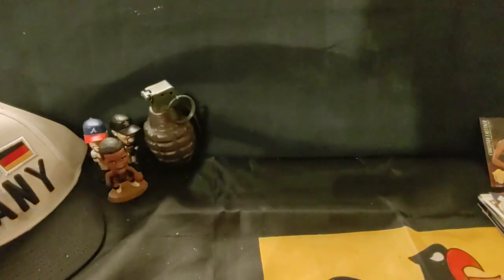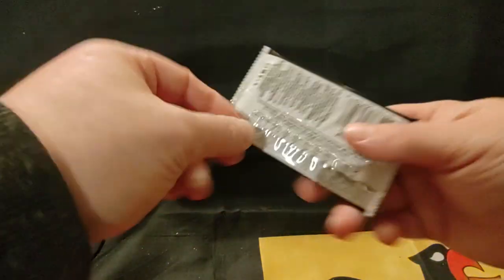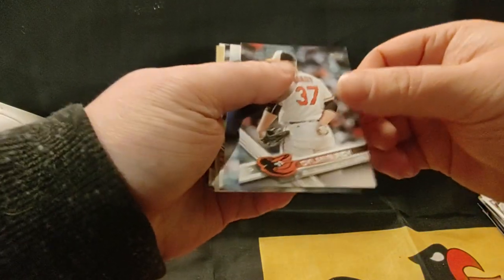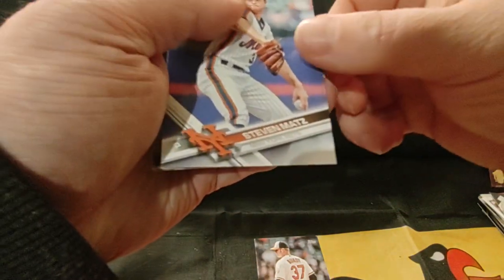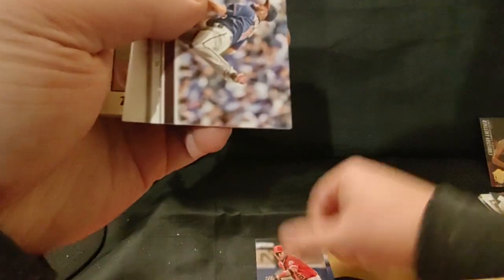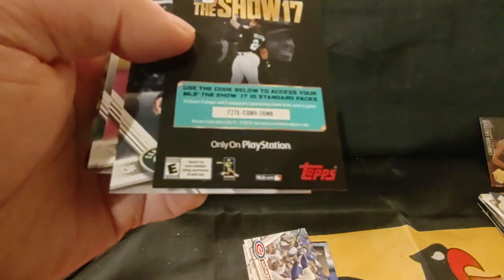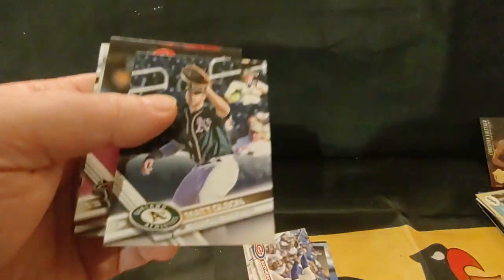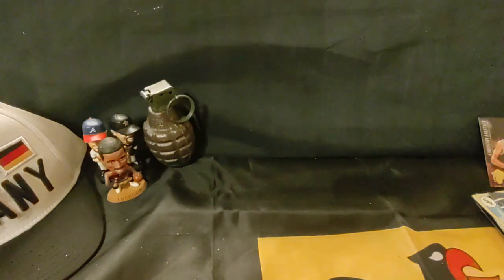All right. Let's go with 2017 Series 2. Dylan Bundy. I like this style too. I think these look better than the newer ones. Matt Escobar. Glenn Perkins. Rizzo. Yoan Moncada rookie. Cool. The Show, which I'm currently playing. Not 2017, obviously, but... Matt Olson, rookie. That's a good one. I like that. Luis Valbuena, Gio Gonzalez, and Kyle Hendricks. Oh, oh boy.